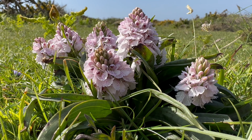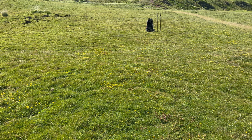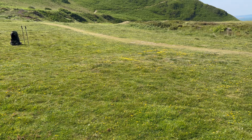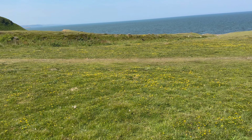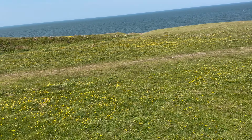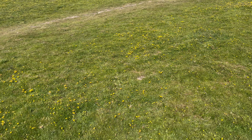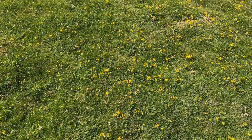If you take a walk through any heathland or grassland with nutrient poor soil this time of year, late spring to early summer, you'll usually find them covered with bright yellow flowers. Now some of these are bird's foot trefoil, which we looked at in the last video. That's where you get the denser patches of yellow. But all throughout it there are these smaller yellow flowers, and these are Tormentil.